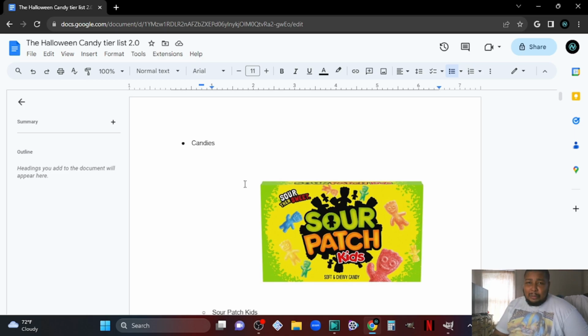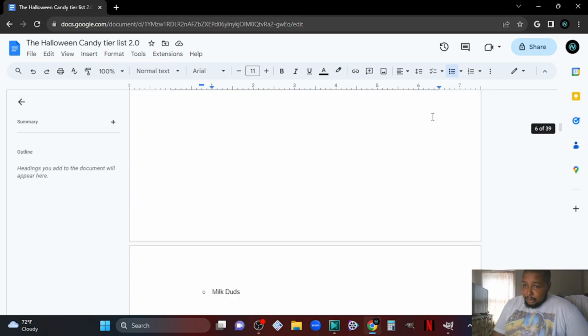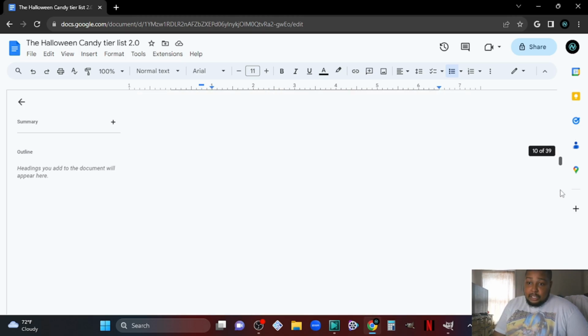So, if you remember around Halloween season last year, we did a Halloween Candies tier list. But while there were plenty of candies on there, there were plenty of candies I forgot. And not only that, but I want to see if my opinions of the other candies that we ranked have changed at all. So, here we go with the Halloween Candy Tier List 2.0. Bigger, badder, and better. So we got tons of candies on here.